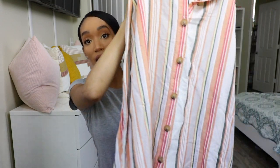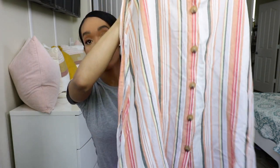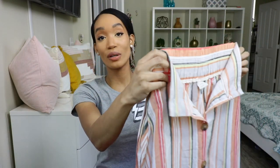So now we're moving on to skirts. And normally I wouldn't buy skirts like this, but when I saw them online, they looked so pretty and I felt like I could probably pull this off. I'm short, so it's strange for me to wear long skirts like this. It'll make me look even shorter, maybe.